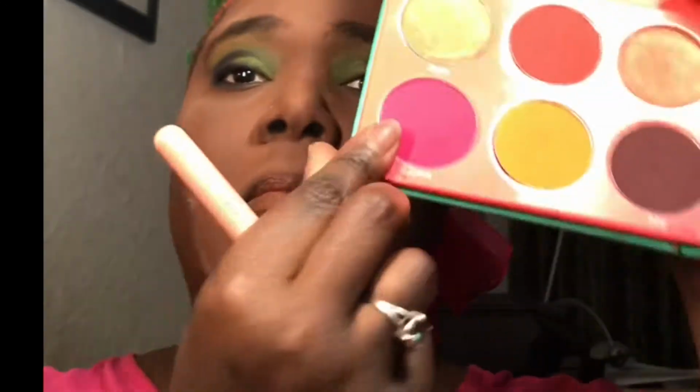Okay, while that is doing its thing, we're going to the Juvia's Place Saharan Blush Volume 1. I'm going to use my fluffy brush in Zane, of course. And we're going to use Abby for contour blush. My cat is over here looking at me like I'm crazy.